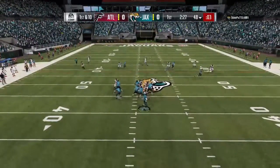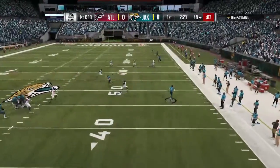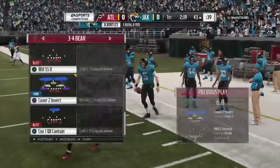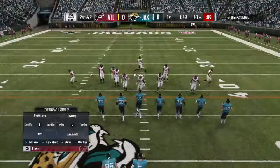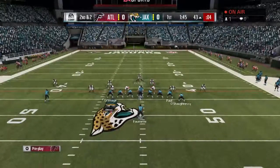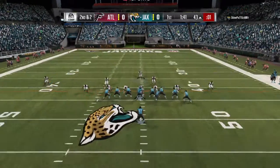On 1st and 10, here's Bortles. Eluding the pressure right. Oh, he's got some breathing room, and avoids the contact by sliding. He'll get 8 on the scramble there. It'll be 2nd and a couple. Now, that was not a bad scramble there on 1st down. He didn't force it, nor did he throw it away. He was able to take off, and now he made it a very manageable 2nd and short.